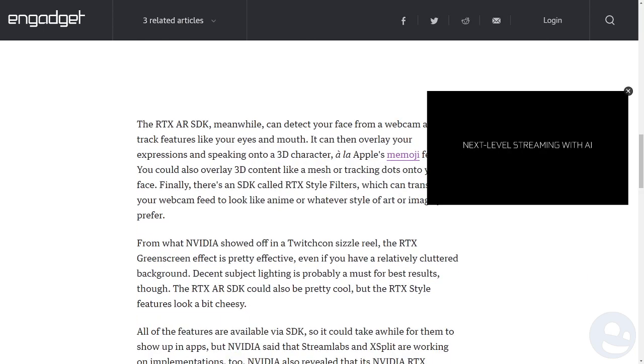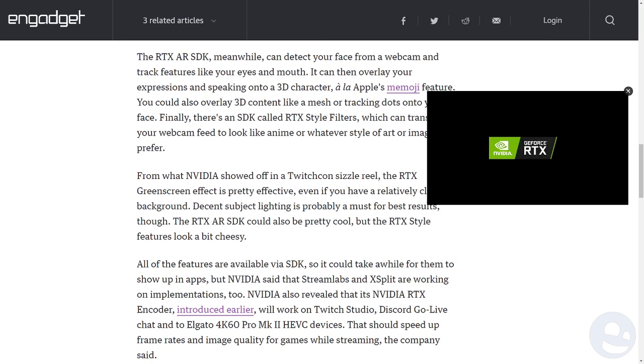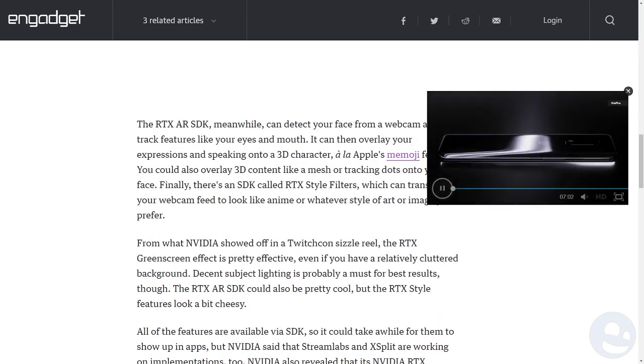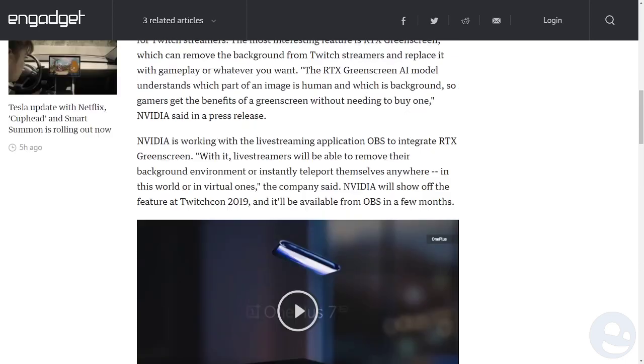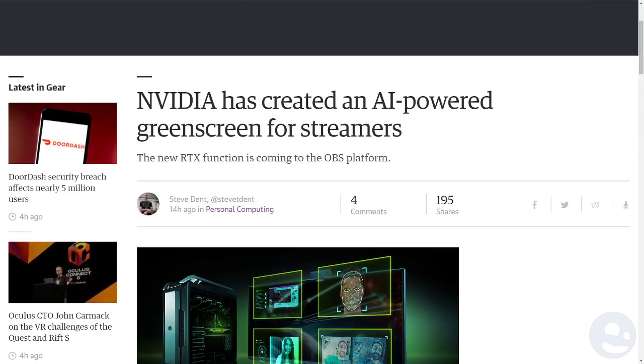So RTX, man, it's not just for sick shadows and reflections. You can also really improve your streamer studio with RTX stuff. Check it out, guys, over on Gadget. They got the details over there.